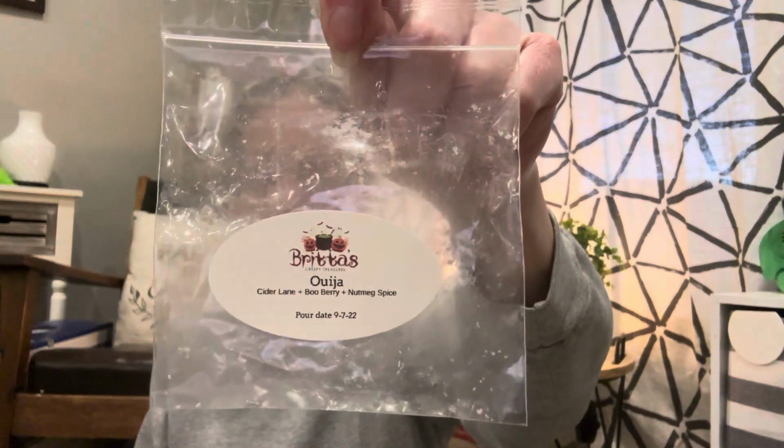Then we did Ouija from Britta's Creepy Treasures. This is cider lane, blueberry, and nutmeg spice. This smells like leather to me. I don't know if maybe my nose is just going rogue, but this scent smells like when you walk into a high-end men's shoe store, and there's a lot of leather shoes. That is exactly what this smells like. And I thoroughly enjoyed it. And Britta's is another vendor that performs in Scentsy warmers, performs in hot plates. So once again, any vendor that I find that performs in any type of warmer is a win for me.